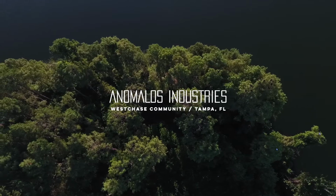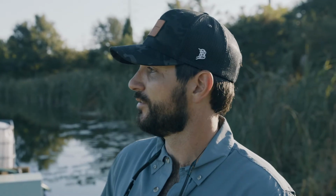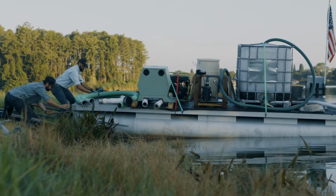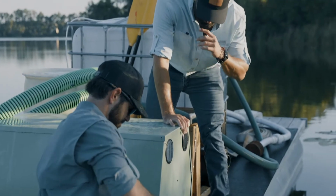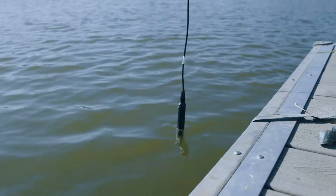So when the community called us, there was a serious midge-fly issue that was increasingly getting worse. Eventually it turned into a fish kill. Midge flies, algae blooms, fish kills, nutrient loading. And so we knew we needed to act quickly. This project gave us an opportunity to leverage many different technologies that we were using on individual projects, and now we had an opportunity to really roll it out all on one project.